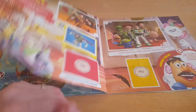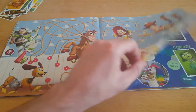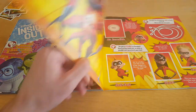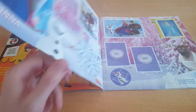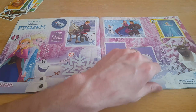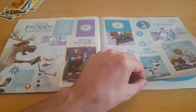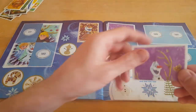So we didn't get any Moanas that we needed. We didn't get any Toy Stories that we needed. We got lots of swaps for Inside Out. Swaps again for The Incredibles. We just need Mr. Incredible. We've done lots of swaps. So we're moving on to the Frozen pages, which is actually just older. So onto this bit. And this is a swap.